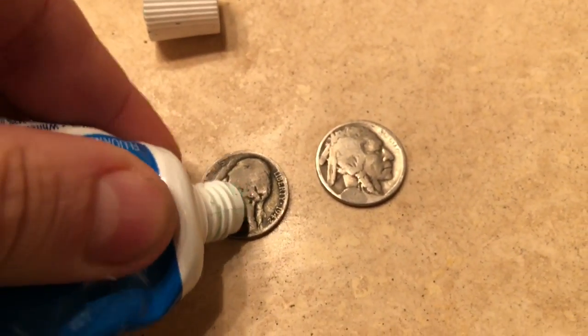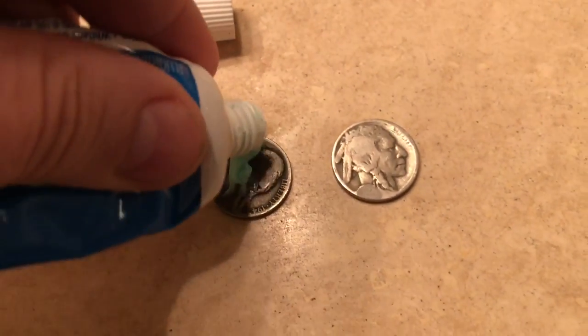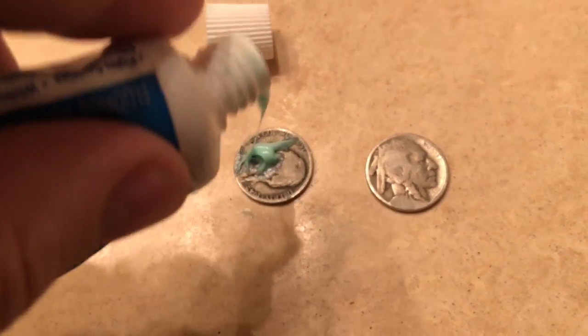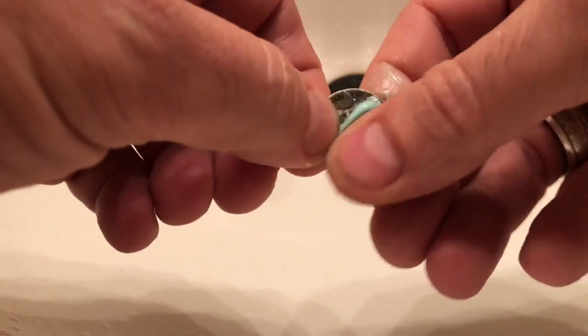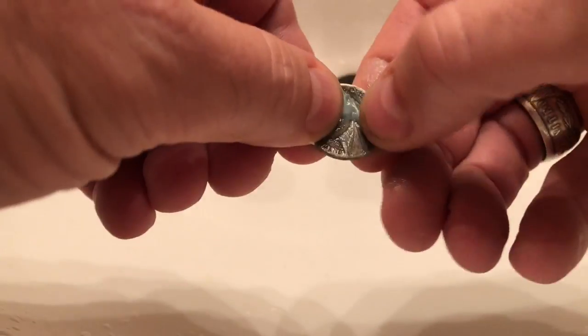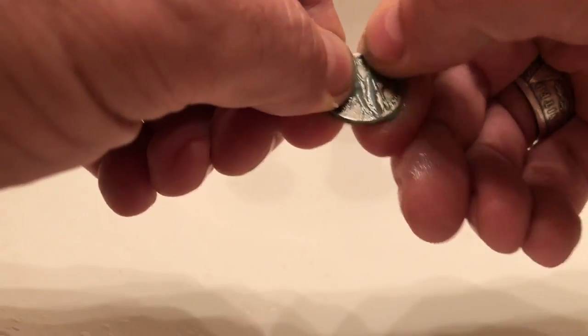I add just a little bit of toothpaste to the top of the coin. About that much there. And then I just do a little light rubbing on the coin. I have found that toothpaste gets into the crevices a little better, and it also does a good job of slightly polishing it. Now, I'm not rubbing very hard. I'm really just moving the material around through the top. I do both sides. And again, we're not going for perfection here.